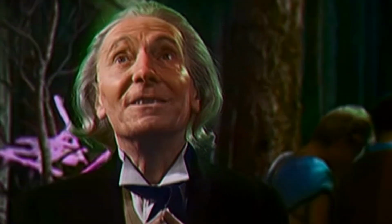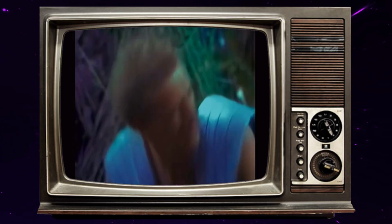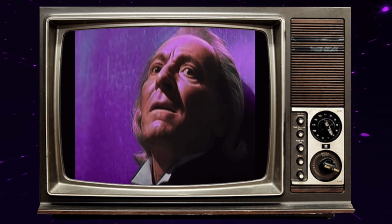So onto the actual colorization itself. What was it like? How did it fare? Well, it's a bit of a mixed bag for me. Now, let me preface, I'm not going to be knocking any of the people responsible who worked on this new colorization and brought this to life, because it's a very remarkable achievement.